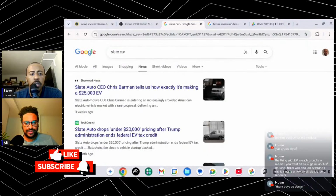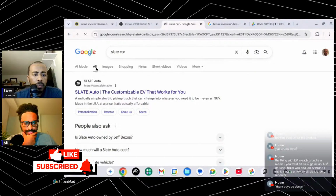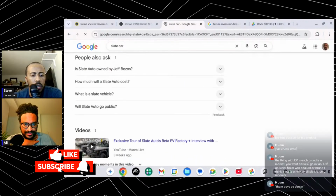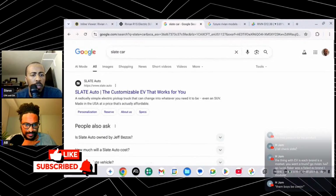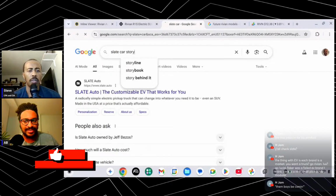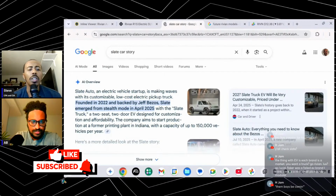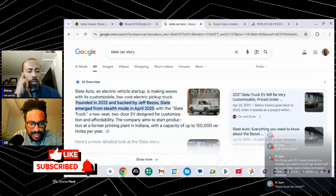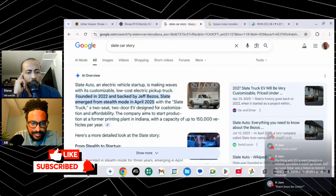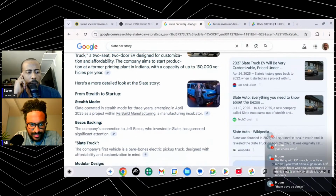Okay, so the first car, a pickup truck, was announced in April of 2025. It's priced at 27.5. That's pretty good. Bezos is coming in on it. That's interesting. Founded in 2022, backed by Jeff Bezos, and emerged from stealth mode in April 2025. So this is a fairly new company, and it's not even IPO'd yet.